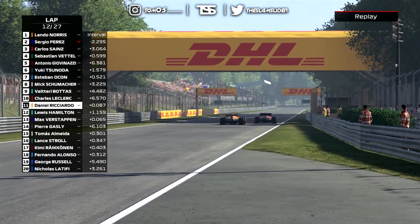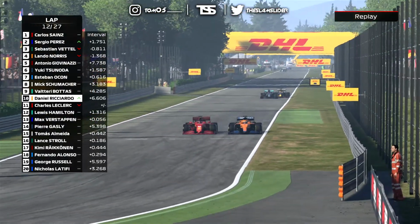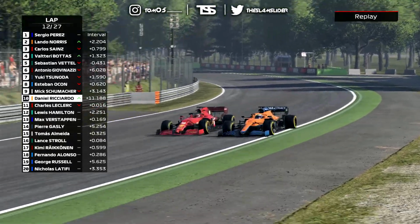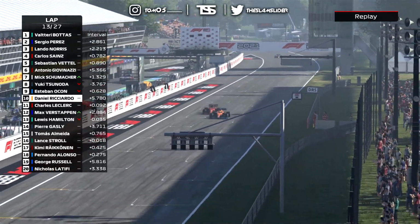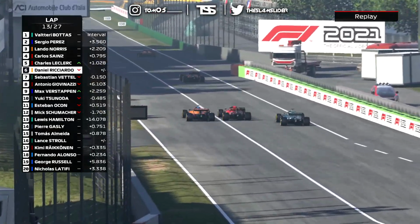Look how much ground he lost to these two, just being behind Hamilton through Ascari. And now who's going to be the biggest winner? Ricardo has more pace than Leclerc, let's be honest, but Leclerc can hold this position maybe for the entire race. Considering what we watched between Ricardo and Bottas, this can really happen between Leclerc and Ricardo, with Leclerc being the biggest winner as they go side by side through the start-finish straight.